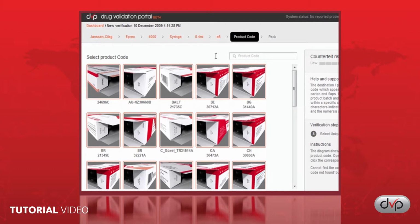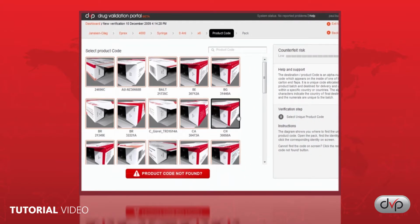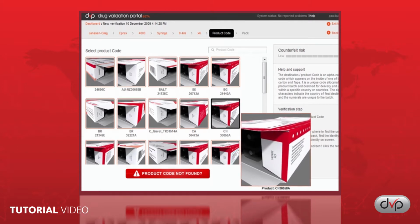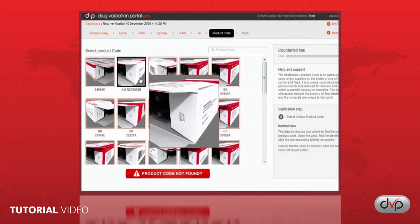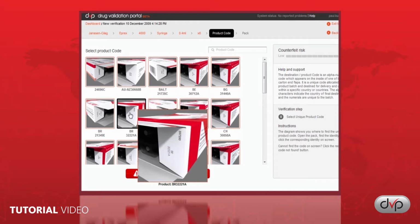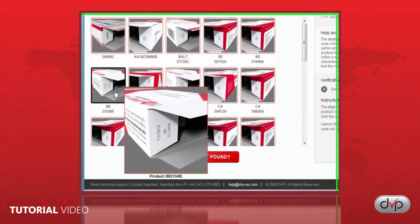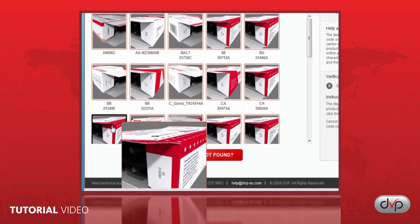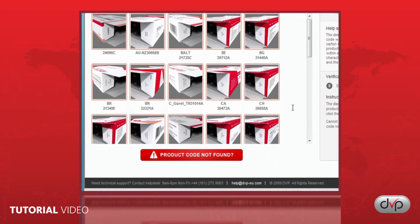The DVP is showing you a series of thumbnail images. If you roll over each thumbnail, you will see an enlarged image. This is because we want you to see that in order to find the code, you must open the pack in the manner displayed. And here you will find the unique product code of the pack you are attempting to validate.